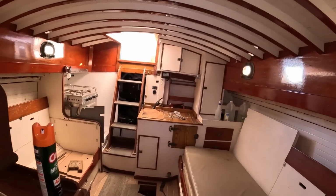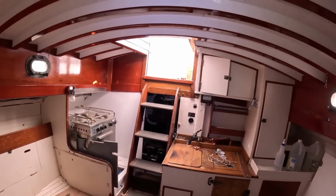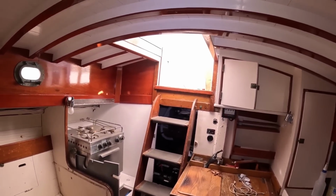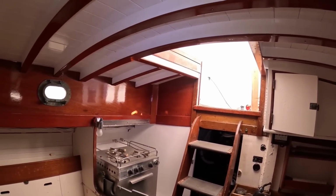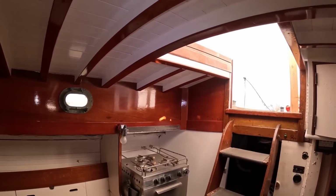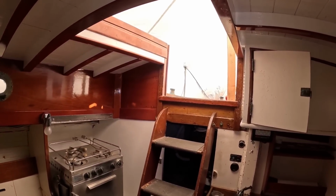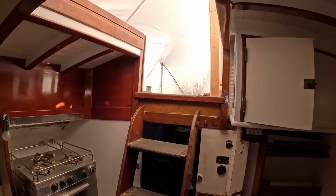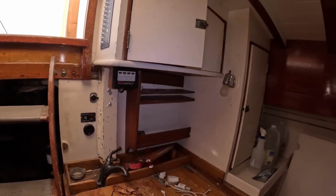Looking back into the main salon. What a beautiful, beautiful boat. So yeah, I'm just topping out. I can stand up between. What would you call these? The house beams. The house beams. I can stand up between them, but I'm also wearing boots. So if I were wearing no shoes like I would typically do in the summer, no problem. But certainly serviceable.